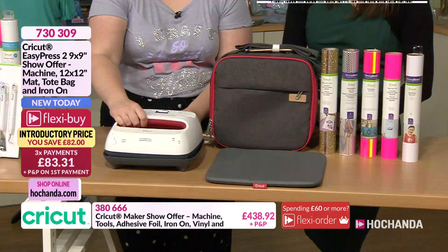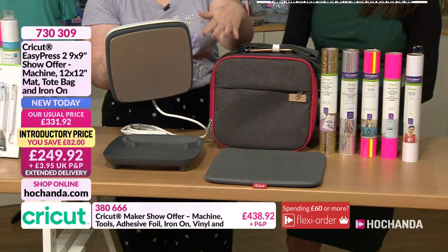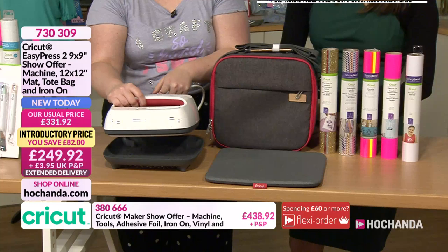Makes sense. So this is where Cricut have created the Easy Press 2. With this, the whole plate heats up to exactly the same temperature, and the temperature we pick depends on which material we're using. We can also change the time so we know exactly how long we're pressing for.